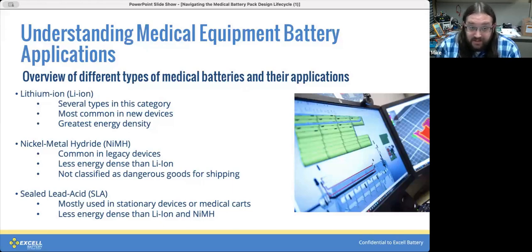And sealed lead acid is less energy dense again, but still somewhat common in medical carts or large stationary equipment. It's been around for a very long time. It can be pretty reliable if maintained properly, and did fit the needs for many of these types of applications. Having said that, newer systems are generally designed around lithium-ion for the increase in energy density. They can be significantly smaller and lighter for the same amount of energy, making them more portable.